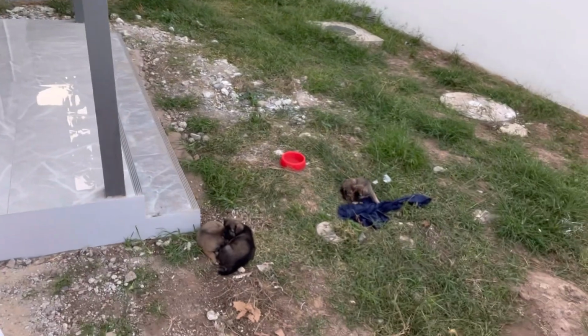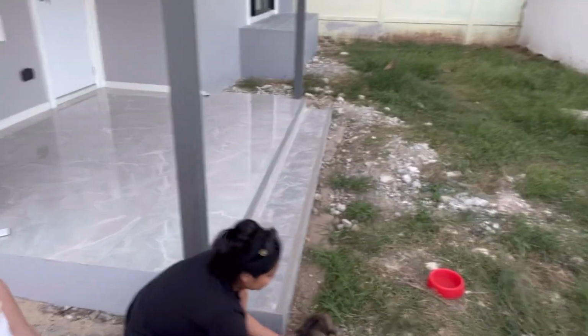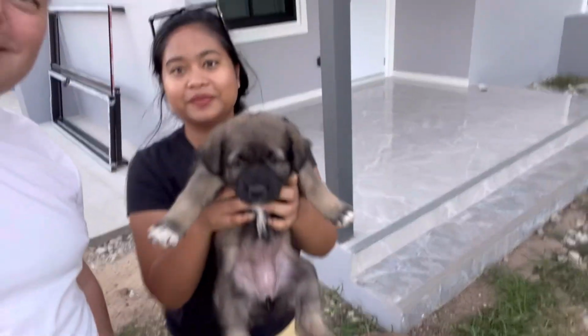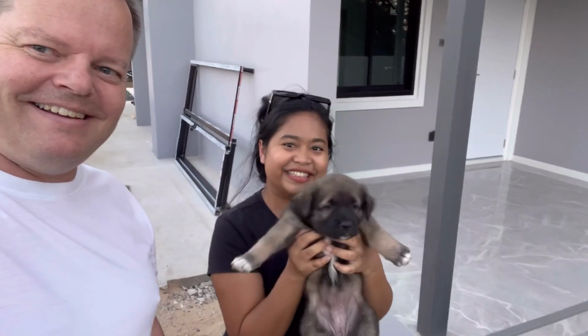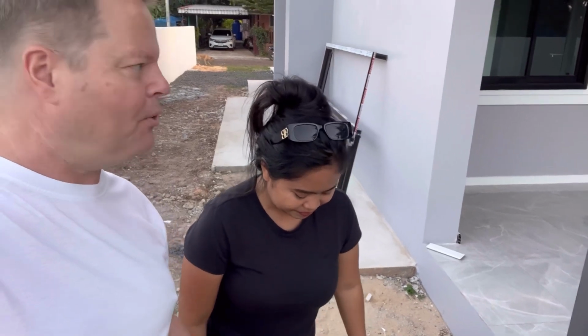Remember, we have some guests here also. Are these our dogs? These dogs are just relaxing here. And then the owner takes them back. The owner is visiting their grandmother's house.